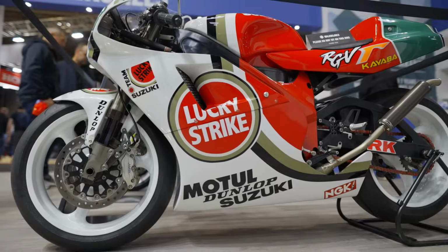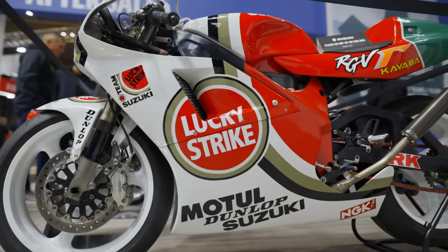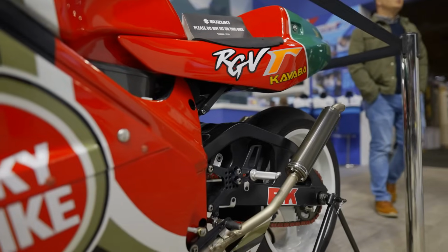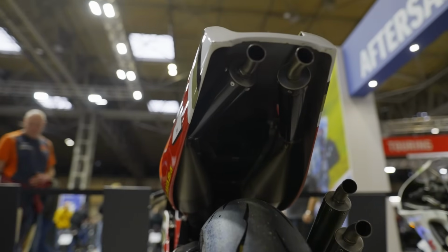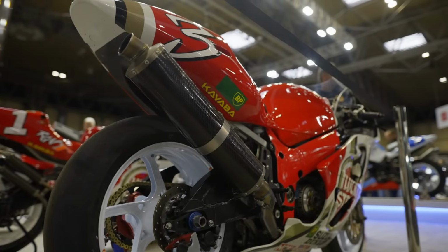Right, so we've only been here about 5 minutes and I think I've already seen the bikes of the show for me. So we've got a RGV 250 race bike here, Kevin Schwantz's RGV 500 and then an SRAD 750.